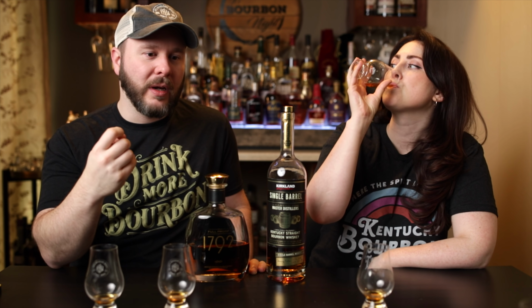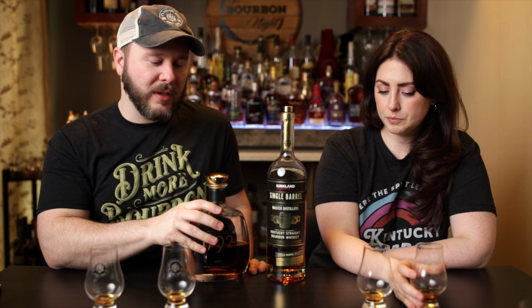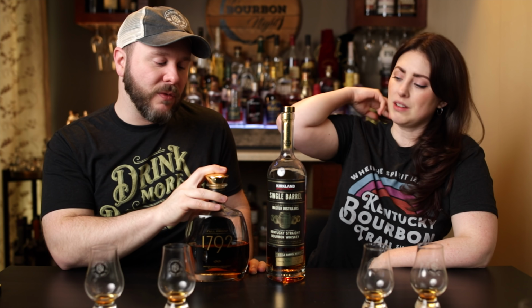Oh my gosh. I really am surprised that there's such a price difference between the two, with as much of a struggle that I had between the two of them. In the end, it came down to the finish on the 1792 Full Proof, I think, was more refined and stronger for me. So I was like, I want to go with that. For me, the palate and the mouthfeel were just more viscous and more enjoyable on the 1792. But closer than you thought it was going to be, right? Yes, but from the rep, this just tasted a little bit more polished.